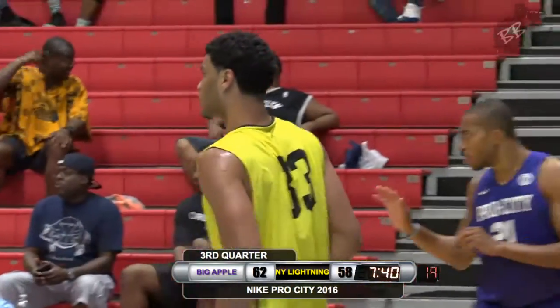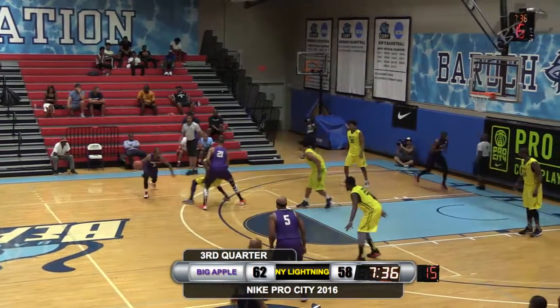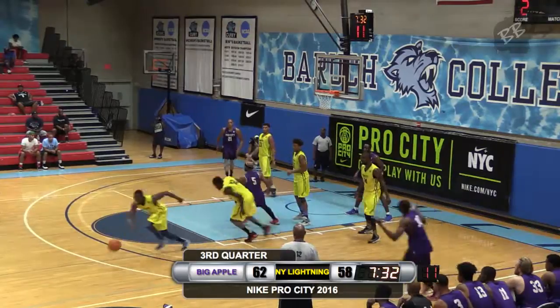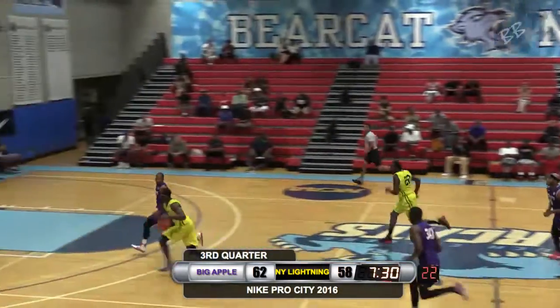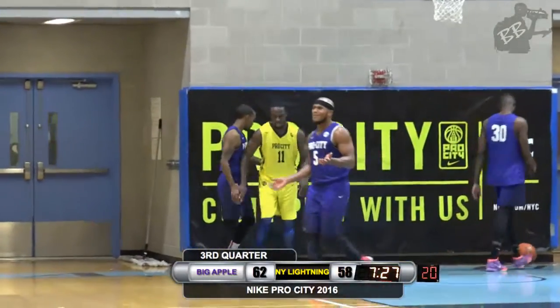58-62 is the score, so Big Apple basketball and New York Lightning staying in this zone defense. It's worked. Another strip, a steal. We go quickly the other way. Bennett loses his glasses, gets the foul. He'll go to the line.